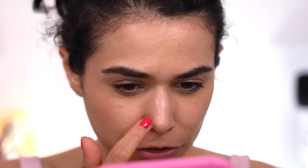Also, I'm not seeing a ton of creasing in my expression lines, either on my forehead or my laugh lines. Really not seeing much of anything on my forehead, actually. On my laugh lines, I'm seeing a tiny bit of creasing on the unpowdered side, a lot less on the powdered side, but either way, it definitely impressed me in that regard.